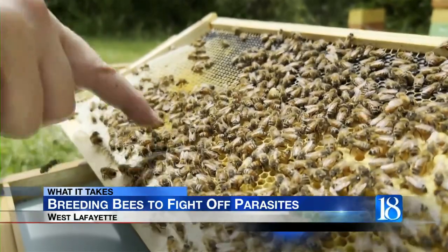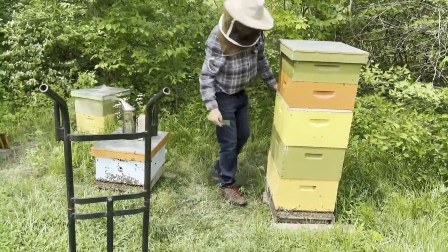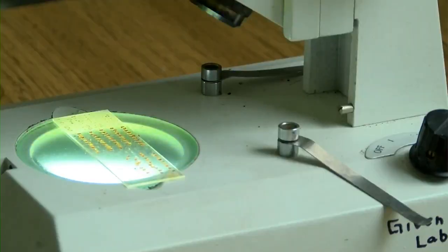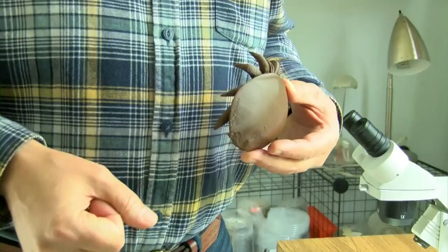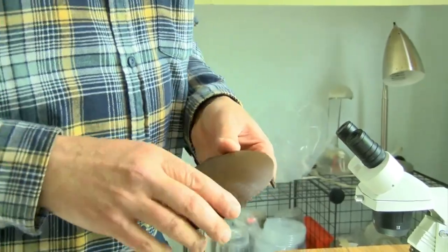The folks at the Purdue Bee Lab are working to change beekeeping on a global level. We're breeding bees that are resistant to Varroa destructor. This is a parasitic mite that came from Asia. Crispin Given is the apiculture specialist at Purdue University.